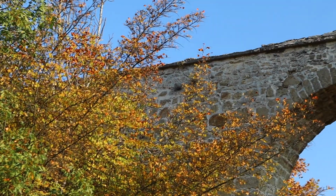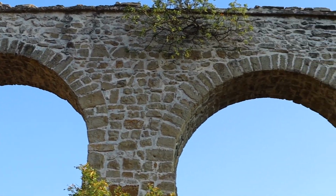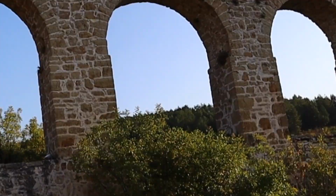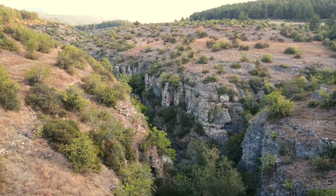So the aqueduct itself was constructed in the late 18th century, and it was designed to carry water from a small creek about, I think, 8 kilometers outside of Safranbolu and take the water into the city for their use. Now today it's completely abandoned. You can see that there are plants growing all over it. I don't even think there's water running through the aqueduct anymore. But the scenery it creates through the canyon is absolutely stunning.